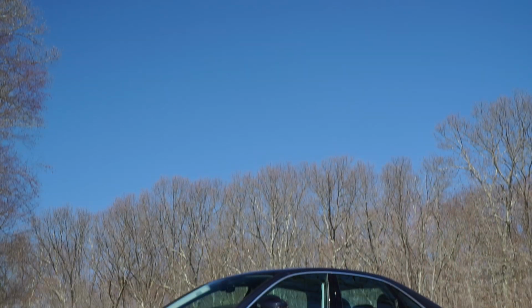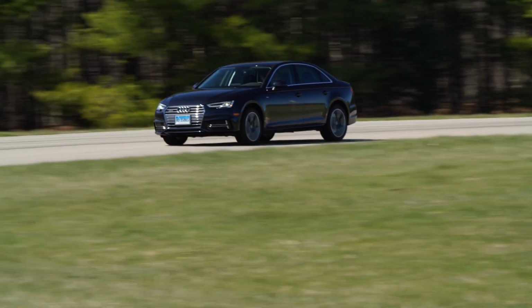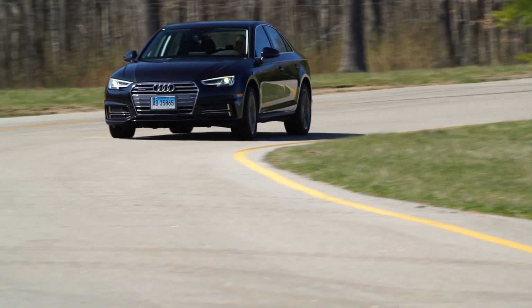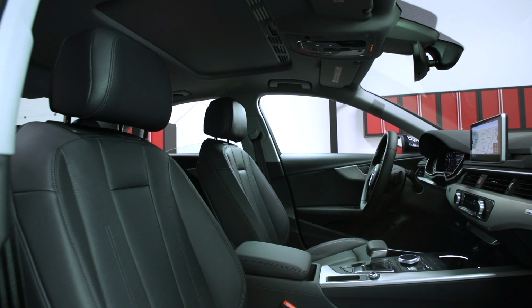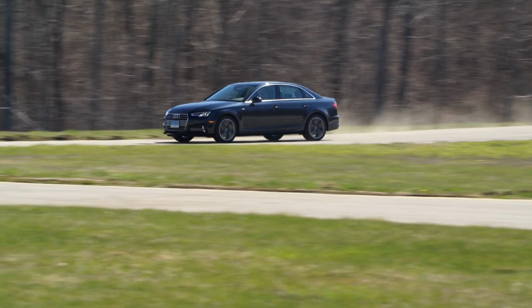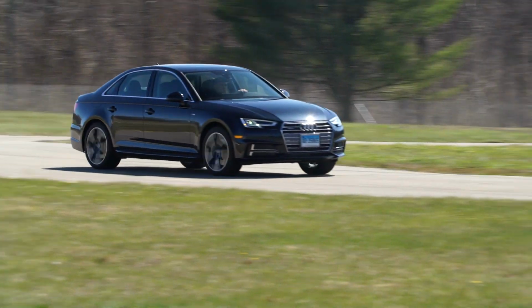In a way, the current A4 is out BMWing BMW, in terms of really good driving manners, really comfortable seats, good reliability, all the things that he wants. Plus, it actually does a better job of the ride handling mix than BMW is currently doing. A little quieter, I think. Yeah, I think there's a reason it's at the top of our standings. So that's what I would recommend looking at.